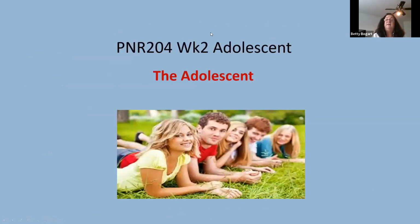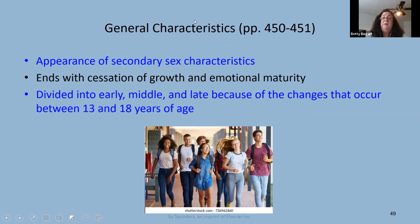And now your adolescents. I think adolescents are difficult because this is somewhere between being a kid and being an adult. And especially the younger ones, it's very hard to be able to communicate because they want to do more things than they should. It's just them. So adolescence starts with the appearance of those secondary sex characteristics, and it ends when they stop growing and they become emotionally mature. Well, some kids never become emotionally mature. You have adults who are still immature, but that's what the description says. So it is early, middle, and late because of the different changes that do occur when you are thinking about adolescence.